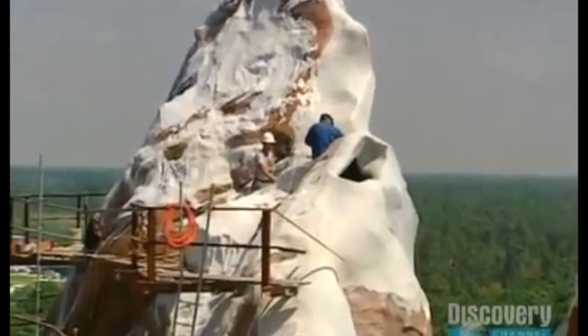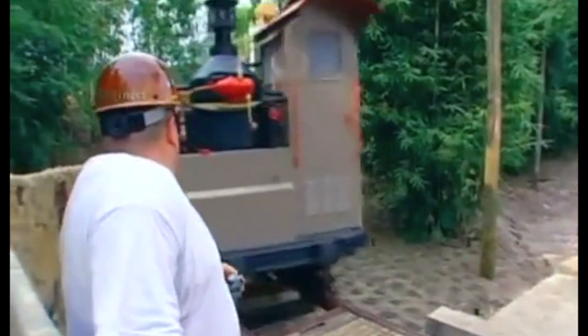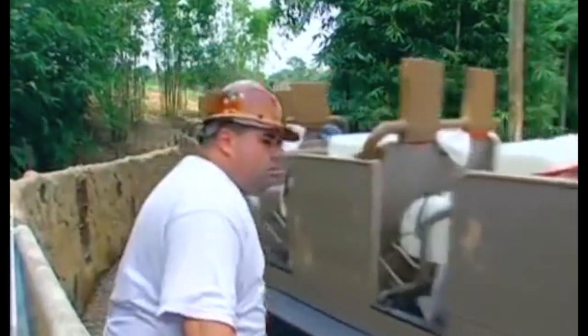Even with the bugs worked out of the mountain, there's still a lot to do before opening day. The story calls for building a Tibetan village that looks like it's centuries old, and a roller coaster that looks like a steam train. Climbing the real Everest might be easier than this.